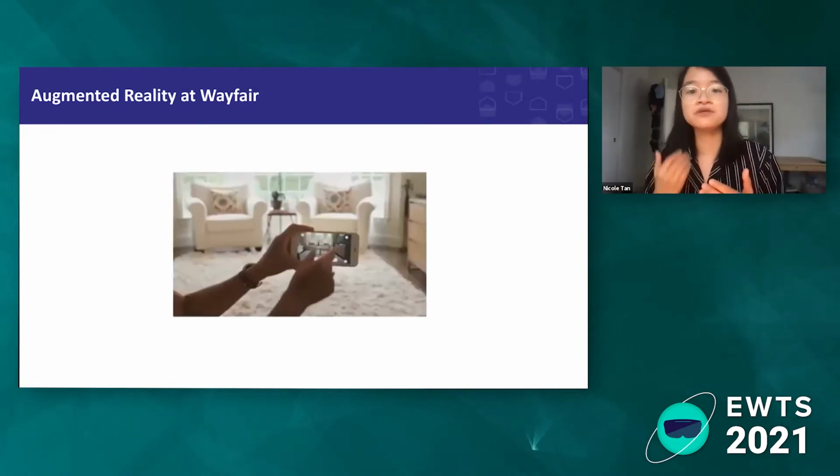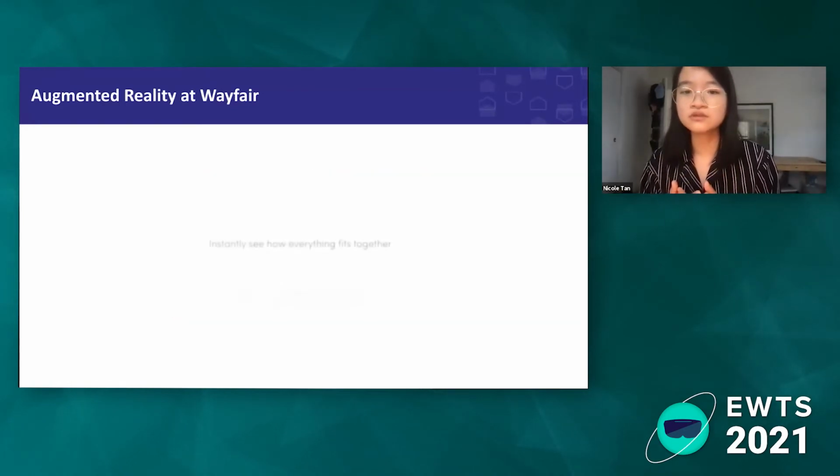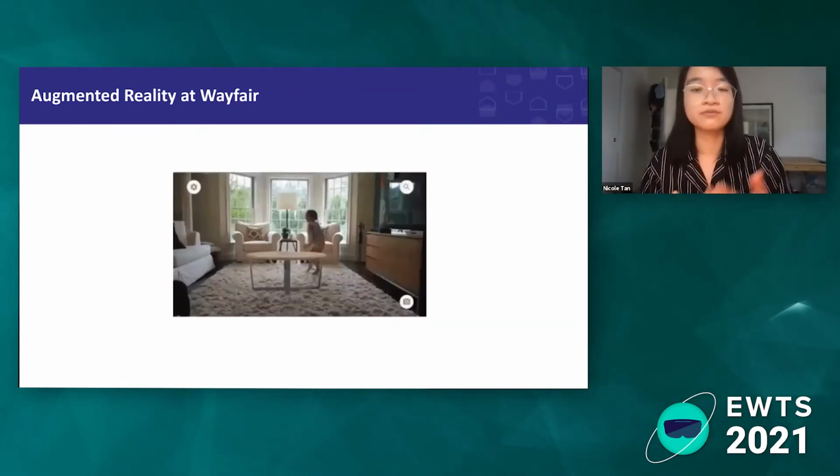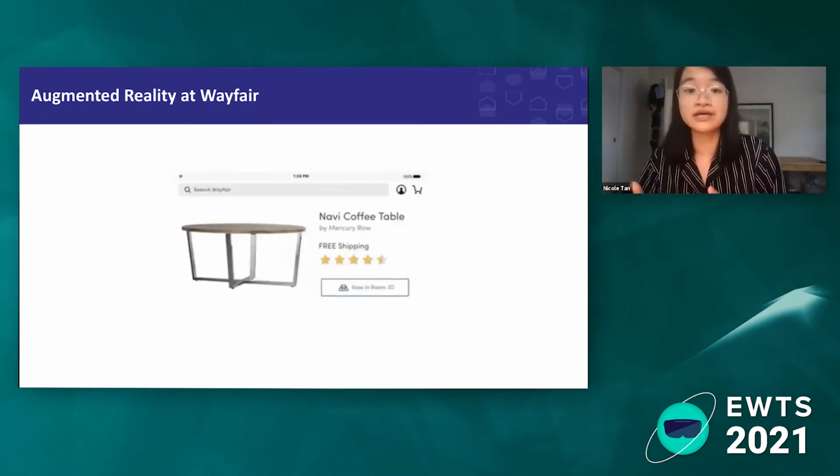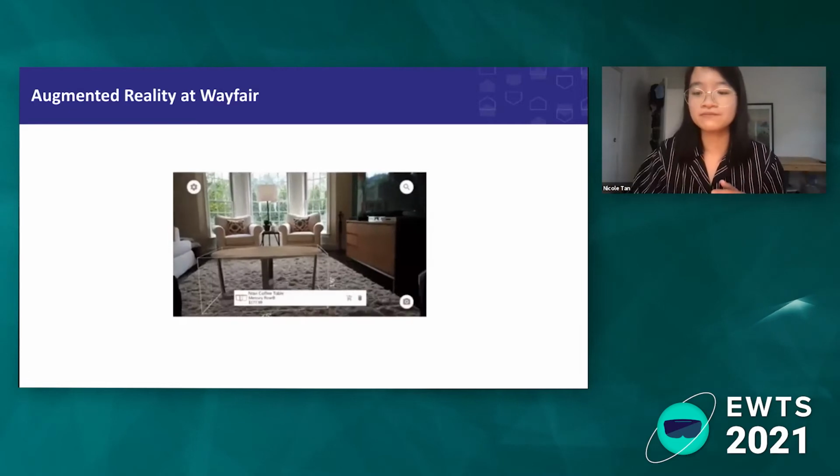By taking shopping beyond the web browser and into the customer's homes, we help customers be more confident in their purchasing decisions, better ensuring that the item they wanted to buy would fit in both size and style with other furniture they already owned.